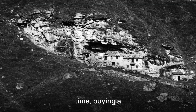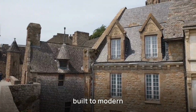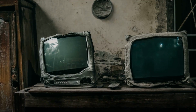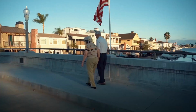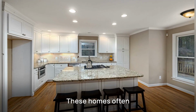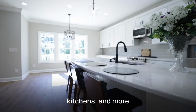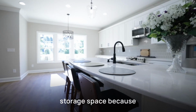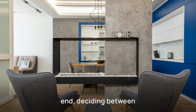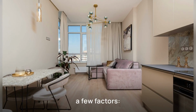At the same time, buying a newer home has its own benefits. Newer homes are built to modern standards, which usually means energy efficient windows, updated electrical systems, and high quality insulation that can lower utility bills. These homes often have more open, flexible layouts, larger kitchens, and more storage space because they're designed with today's lifestyles in mind.